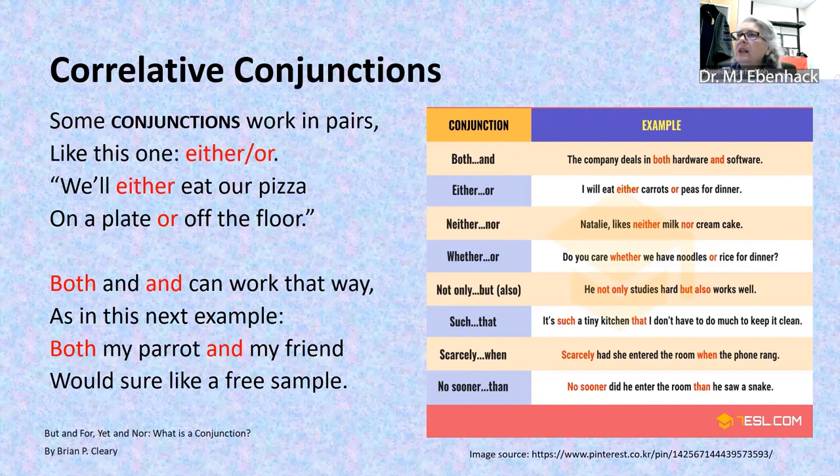So over here on the right of your screen, you'll see the words that work together as a conjunction. Both/and, as in, the company deals in both hardware and software. Either/or: I will eat either carrots or peas for dinner. Neither/nor: Natalie likes neither milk nor ice cream, sorry, didn't read that. Whether/or: do you care whether we have noodles or rice for dinner? Not only/but: he not only studies hard, but also works well.